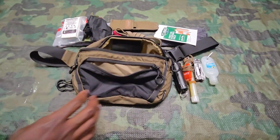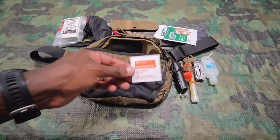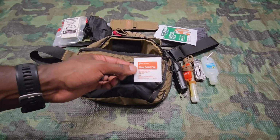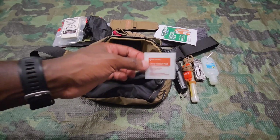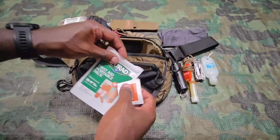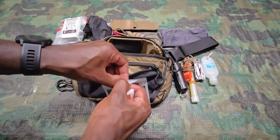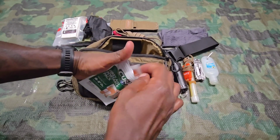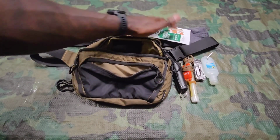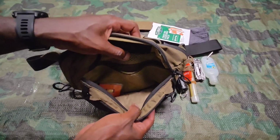And I also added a couple of sting relief wipes as well. These are handy, especially in summertime, southeast. We got mosquitoes, bees, Japanese hornets, all kinds of stuff flying around that's looking to sting you. And those are great for the kiddos as well, to give them some instant relief. And I have used them also. I had to use one a week or so ago when I got stung by a yellow jacket. So, and then that's pretty much it for the inside.